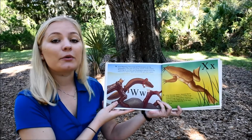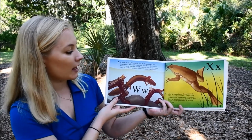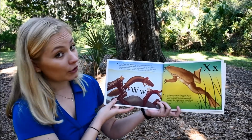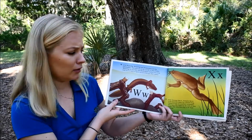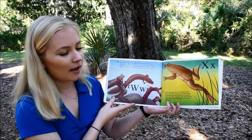W. W is for water dog. Water dogs and mud puppies are big salamanders. Their gills are on the outside of their bodies. Water dogs do not bark, and mud puppies seldom live in the mud, so it's hard to figure out how they got their names. X.